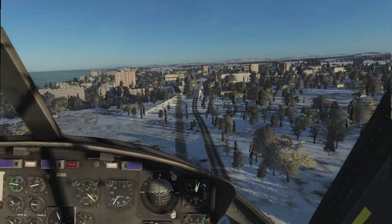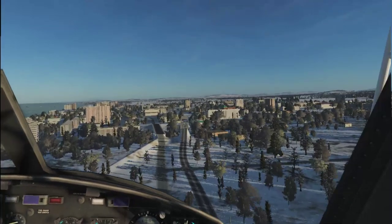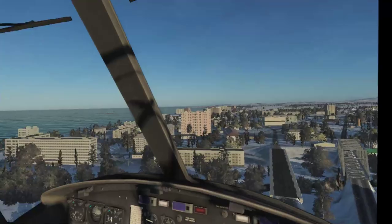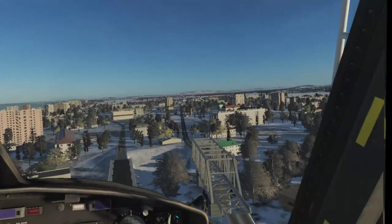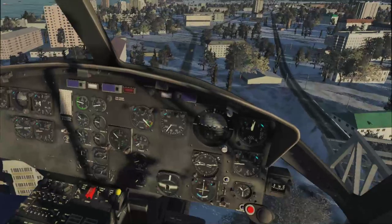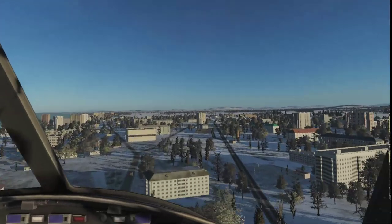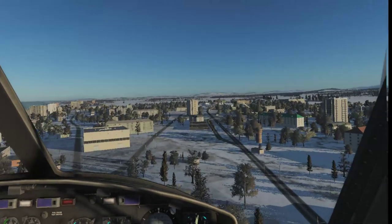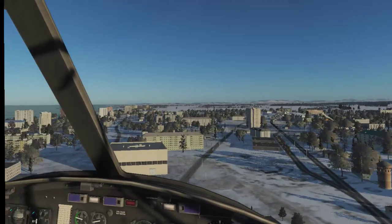Hopefully one of these days I'll get around to downloading some more random stuff to put into a mission. I noticed some guy made one the other day with a custom helicopter port on top of a hospital. Pretty sweet.